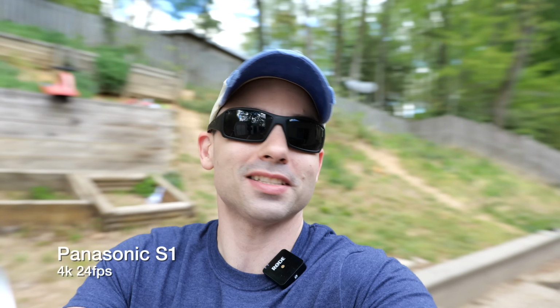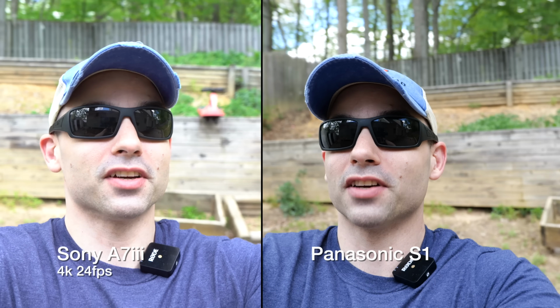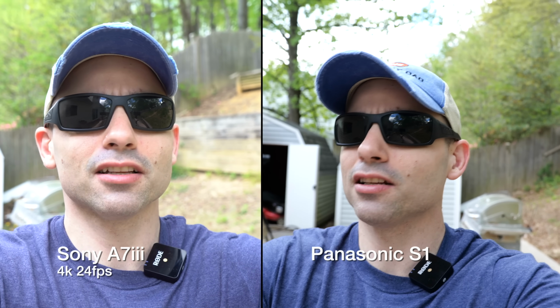Now you could probably tell that the S1 is a way bigger and heavier camera than the A7 III. You can see right there, it is a big beast of a camera. But the more I use it, the more I actually like it. As we said in the standalone video on Monday, the S1 is not necessarily a full frame GH5, it's more like a full frame G9. But that has some very good things involved with it. So this is the stabilization, this is the autofocus, this is everything you can see.